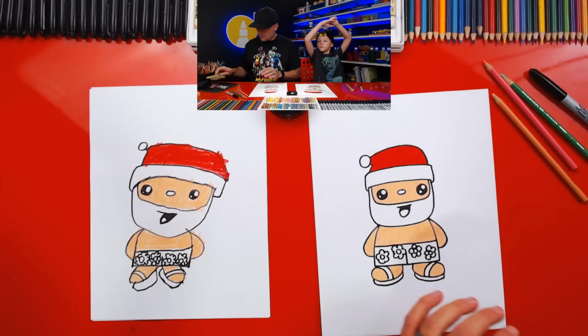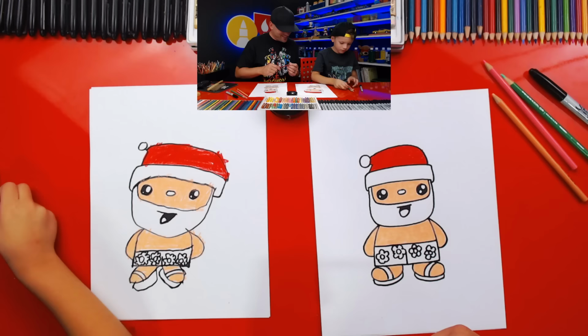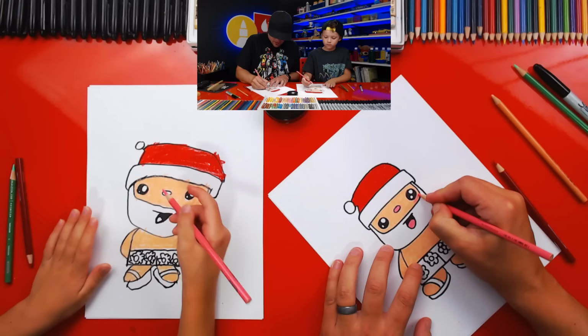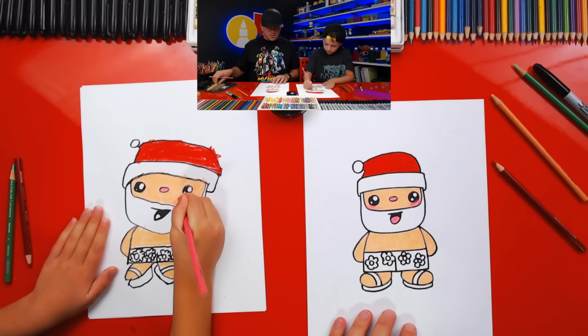Okay, now what are you going to color? You tired? You're taking a little break. Just chilling, relaxing. I'm going to color pink on his nose and his mouth. Also, I'm going to color a little pink on his cheeks, like this, so he looks rosy, even though he's probably hot, super hot.